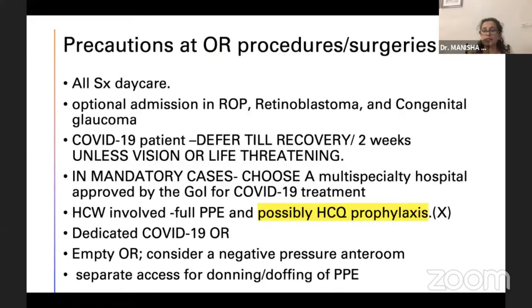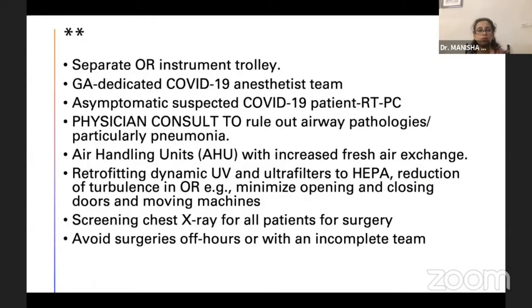At that time they had said HCQ prophylaxis, but there are wonderful guidelines in there. There should be an empty OR, a COVID-dedicated OR. There should be a multi-speciality team which is adept at dealing with COVID-19. Again, 2 weeks, 6 weeks, how much you defer is all this thing. What I really liked was the retrofitting of dynamic UV and ultra filters to HEPA, and reduction of turbulence in the OR. Apparently, this really helps if it's possible.